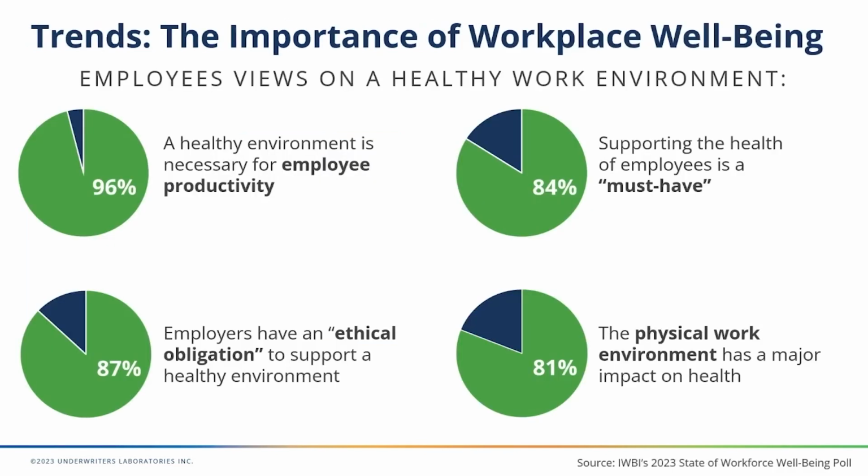So some of the trends showing the importance of workplace well-being have been released. In a recent poll, the International Well-Being Institute's State of the Workplace Well-Being poll, almost everyone agrees that a healthy work environment is necessary for employee productivity. And according to the findings, most of the American workforce also say health and well-being is a must-have for organizations and something employers should be ethically obligated to support.